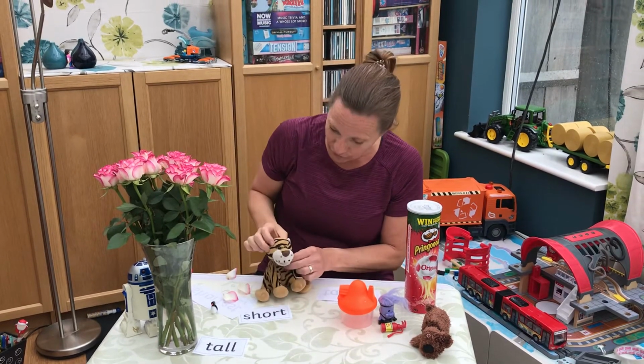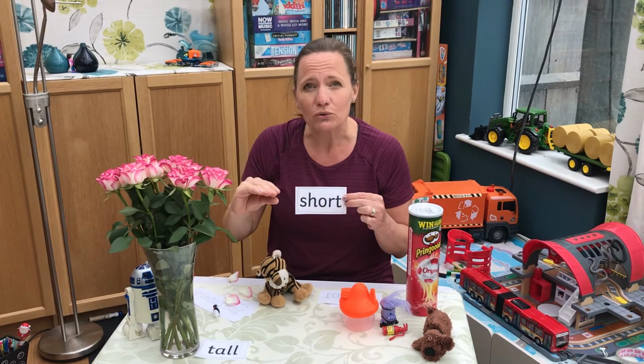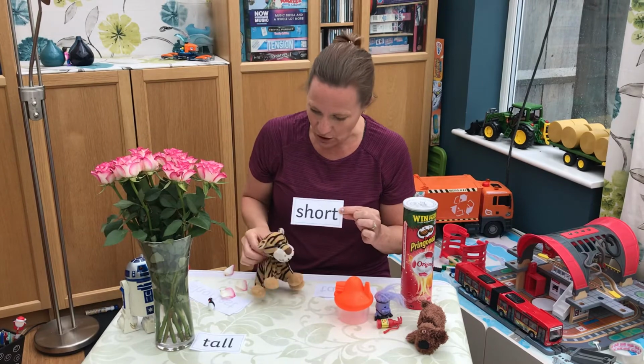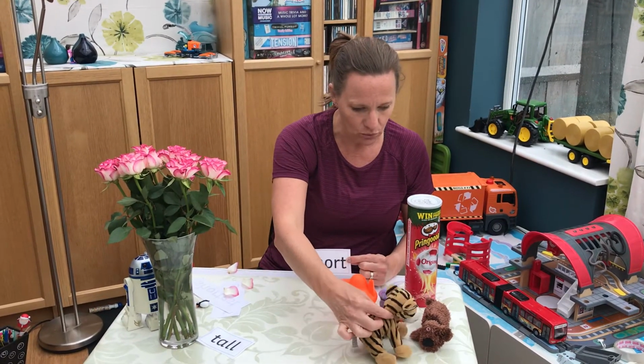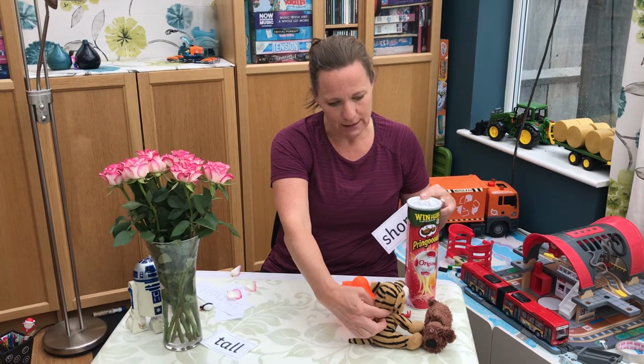Can you find something now that is short? So the opposite of tall, short, something that's short. So have a look around, Strawberry. What can you find that is short? Ooh, that's quite tall, isn't the Pringle tube? I'd say that was tall.